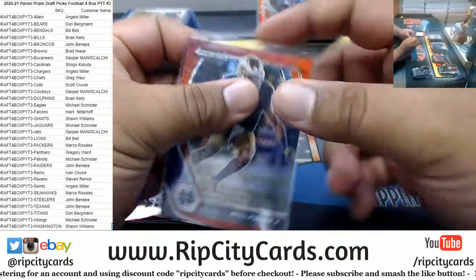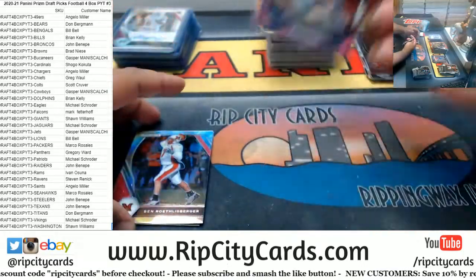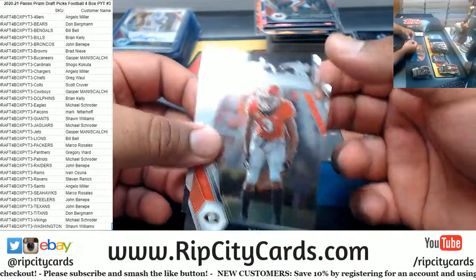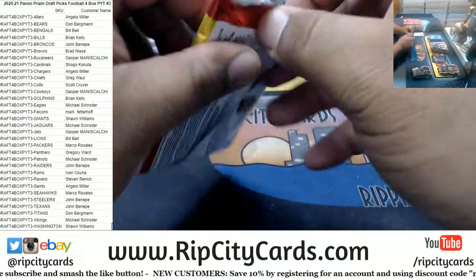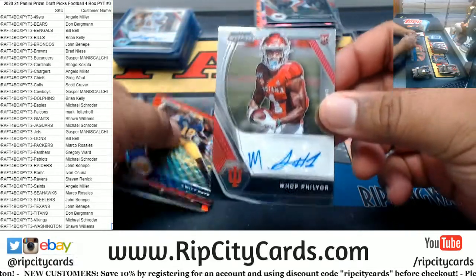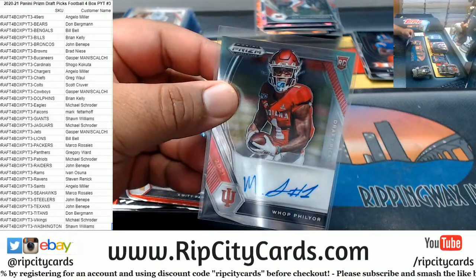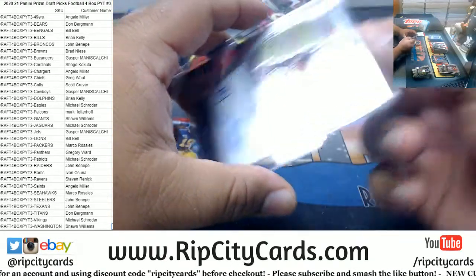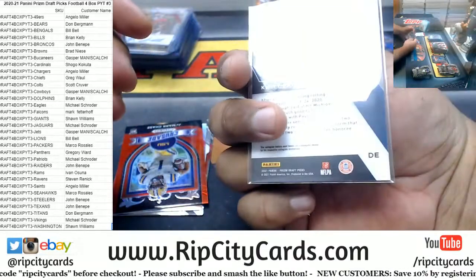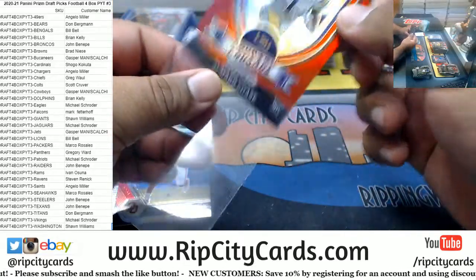Go for the fifth. Kenny G to 149. Roethlisberger. Nothing there. We got WAP Philly Orr autograph. Quiddy Pay. That is the number. We got a Jamar Chase to 299.